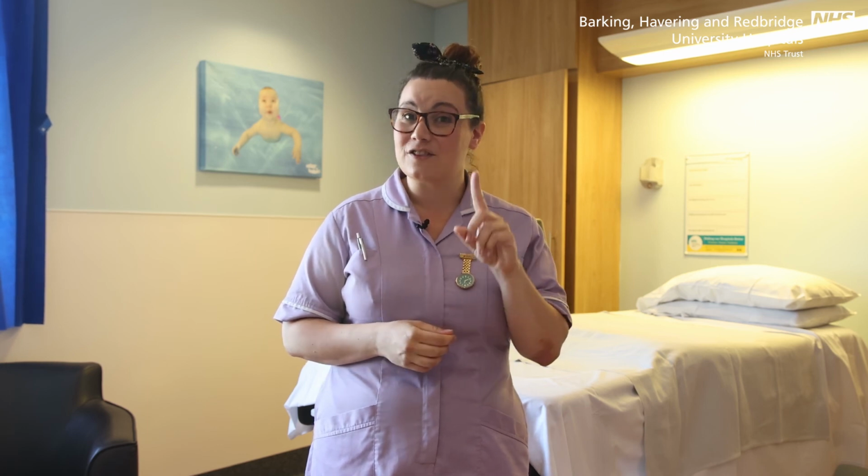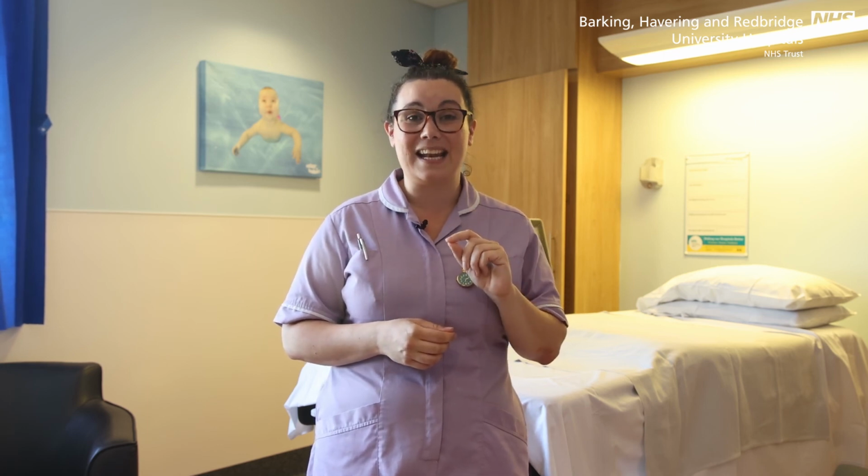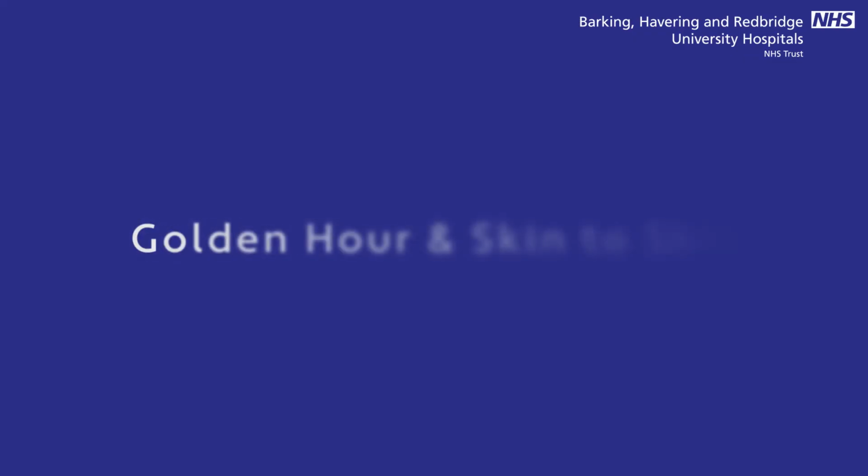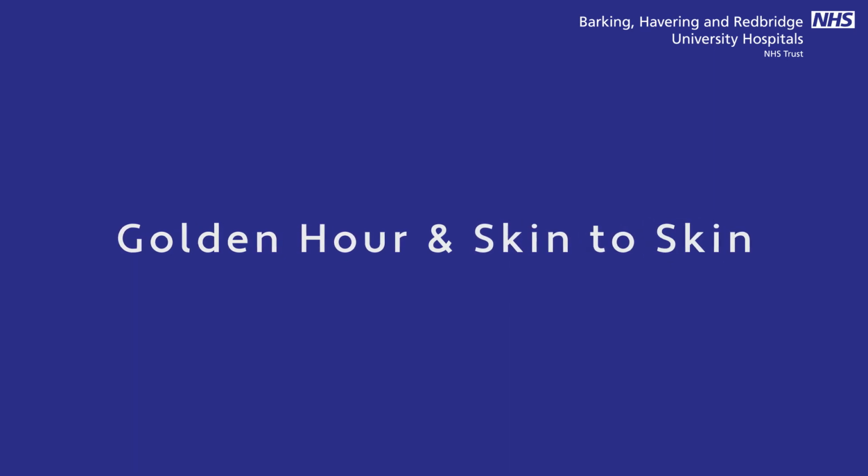The first stage of labour is basically from 4 centimetres dilated until you're fully dilated. The second stage of labour is the birthing stage, or some people call the pushing stage. And the third stage of labour is the delivery of your placenta, which we will discuss in more detail in another video shortly. So now I'm going to talk a little bit about the golden hour and skin to skin.